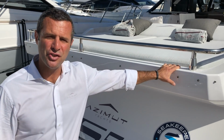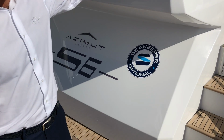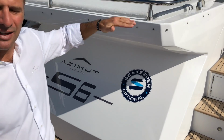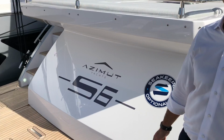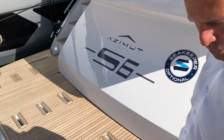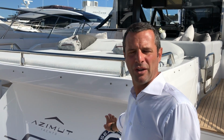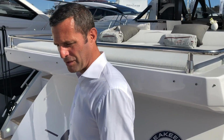And by changing the way the garage door opens, so this one opens from the top, swinging on top, we also provide the boat with a hydraulic swing platform which can host a jet ski. So again, now we have a two-toy layout on 60 feet versus the only tender that we had on the previous model.